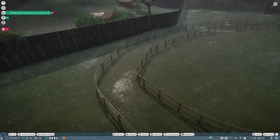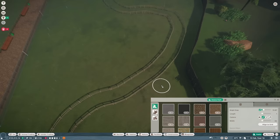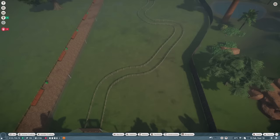I might just move this very slightly over so that we can have some trees or something and make it a bit nicer rather than being up against the wooden posts. But other than that, I'm pretty happy with the shape. There we go, I think that's a little bit better. And it stopped raining, which is great.